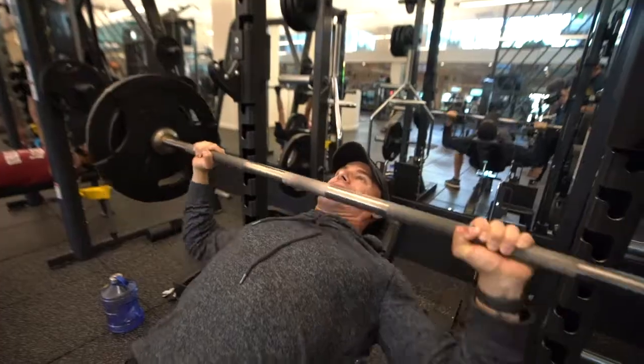Frequency, 3 times a week. Now, you're not going to go crazy heavy every single time, obviously. So for instance, me right now, I'm developing my upper chest and my shoulders. So as you can see, it's doing pretty well, right? And it's growing. And Taylor is someone that has watched the growth of this, and it's worked.